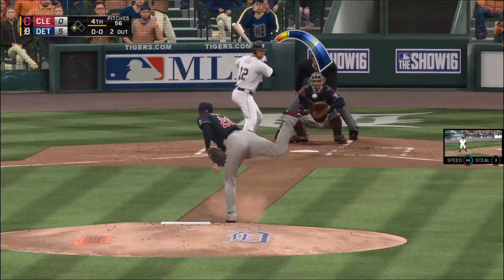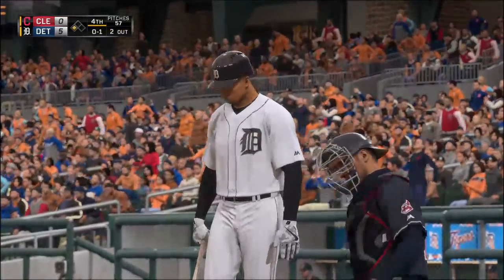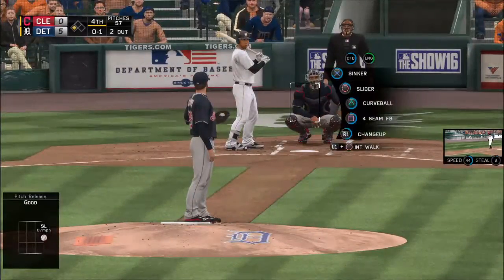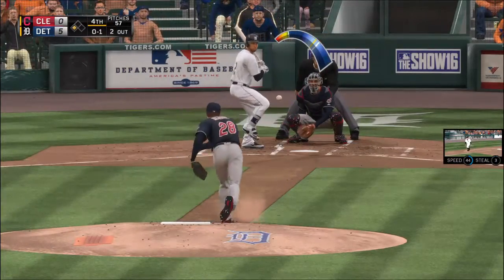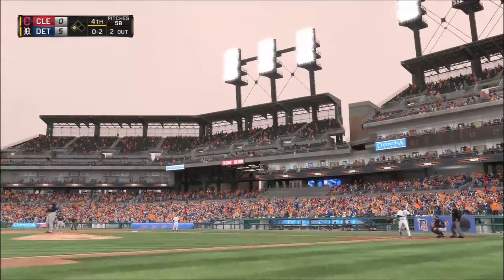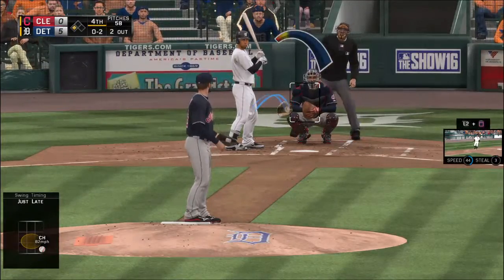Into the box now, Anthony Gose. As the first pitch to him is in there for a called strike 1. Comes back with a good changeup there, and it's quickly 0-2. It was kind of a delayed swing right there. He looked like he had to wait to see if it was going to be anywhere close, and now he's in a big hole.